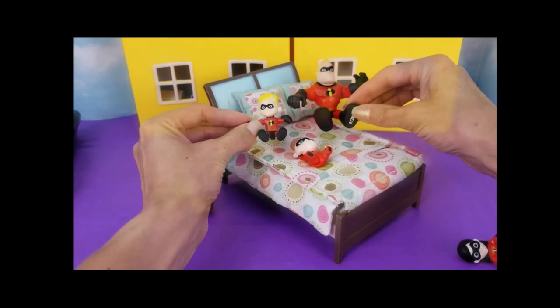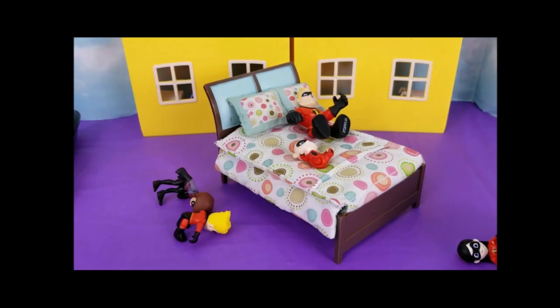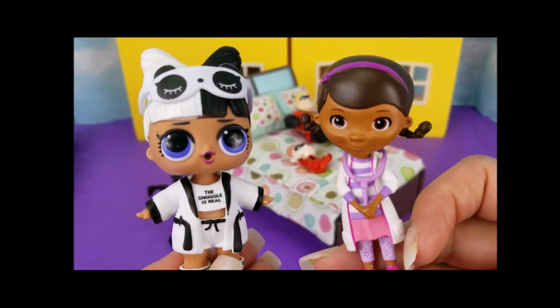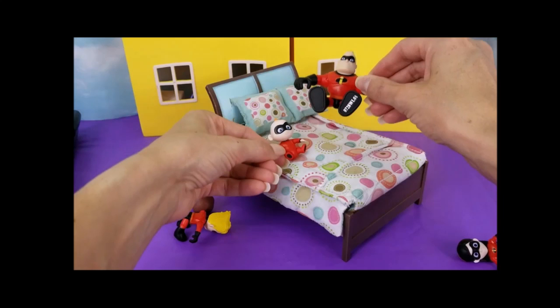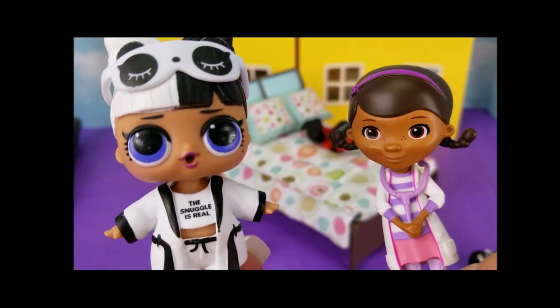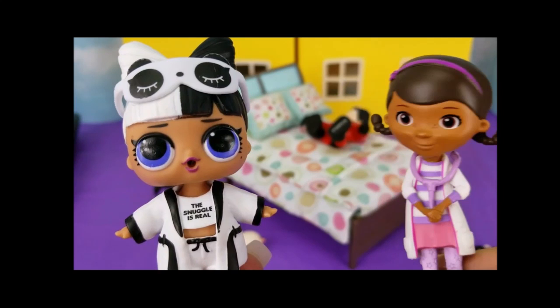Three little Incredibles jumping on the bed. Dash fell off and bonked his head. Snuggle Babe called Doc McStuffins, and Doc McStuffins said, no more Incredibles jumping on the bed. Two little Incredibles jumping on the bed. Baby Jack-Jack fell off and bonked his head. Snuggle Babe called Doc McStuffins, and Doc McStuffins said, no more Incredibles jumping on the bed.